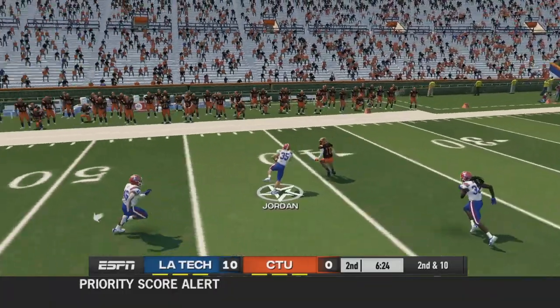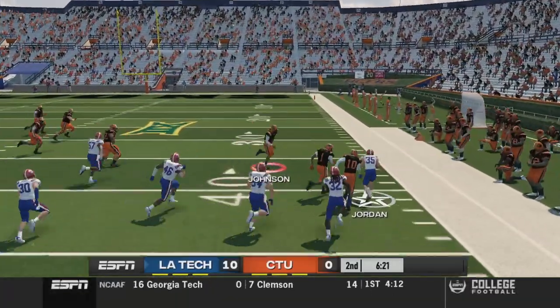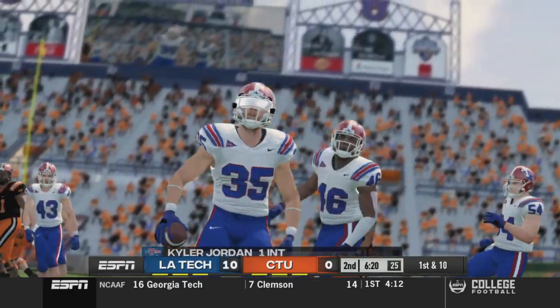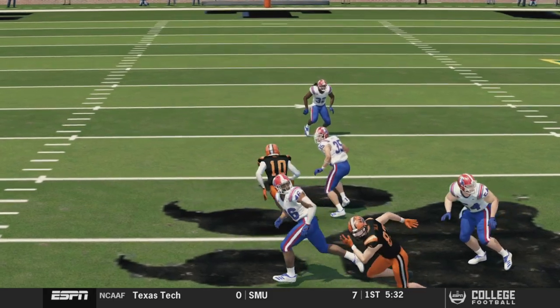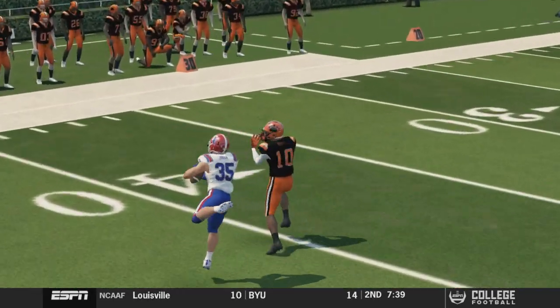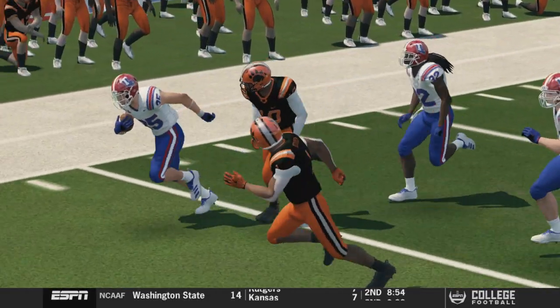Here's a throw to left side. That one is picked off. And there is Jordan. We highlighted him before the game, and he comes away with the turnover. Guarding Kentrell Kraft. Kraft had a step, but I think maybe we should have thrown it a bit sooner, right when he made that cut. But Jordan, just an excellent defender, makes the play on the ball.